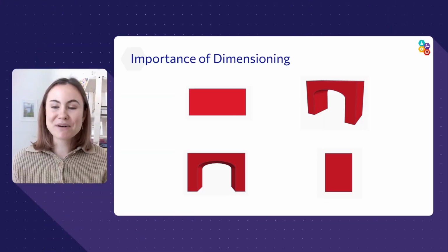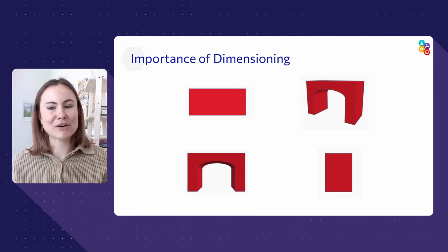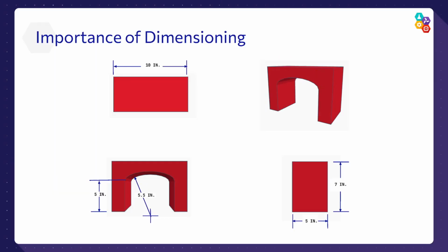So since we have no idea what size this is, it could be anything from a step stool to the Arc de Triomphe in France. So now we can see it's pretty clearly a step stool and not a giant arch. It's only 5 inches wide and 5 inches tall. So it's definitely important to communicate the proper size and also units of what you're designing. It's very important to be careful going between inches and centimeters.